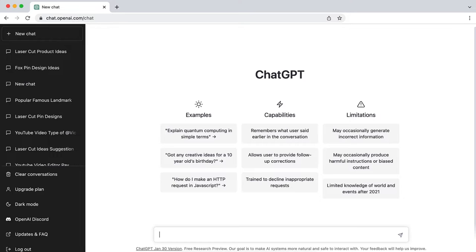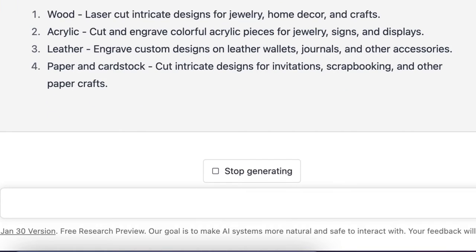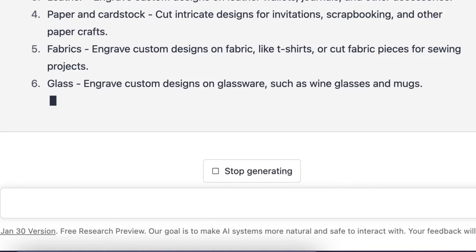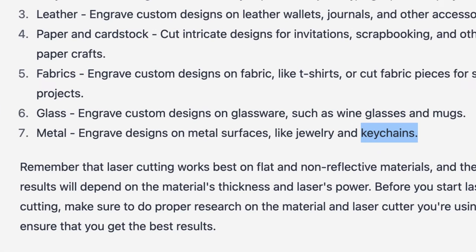I'm going to use ChatGPT to help me come up with ideas. Okay, I'm opening up chat.openai.com. All right, so now I'm typing in some prompts. And the artificial intelligence of ChatGPT quickly generates some ideas. You know, I think keychains would actually be a good idea.